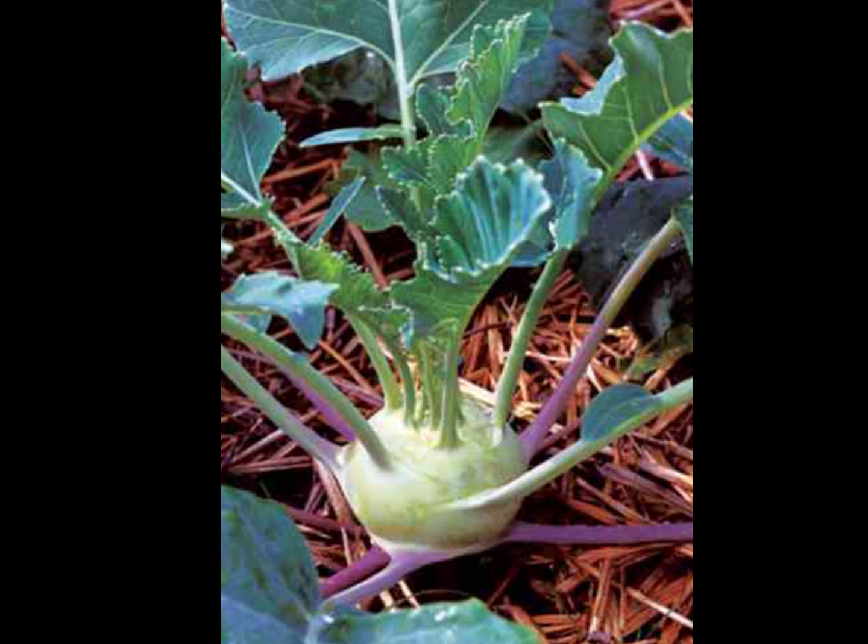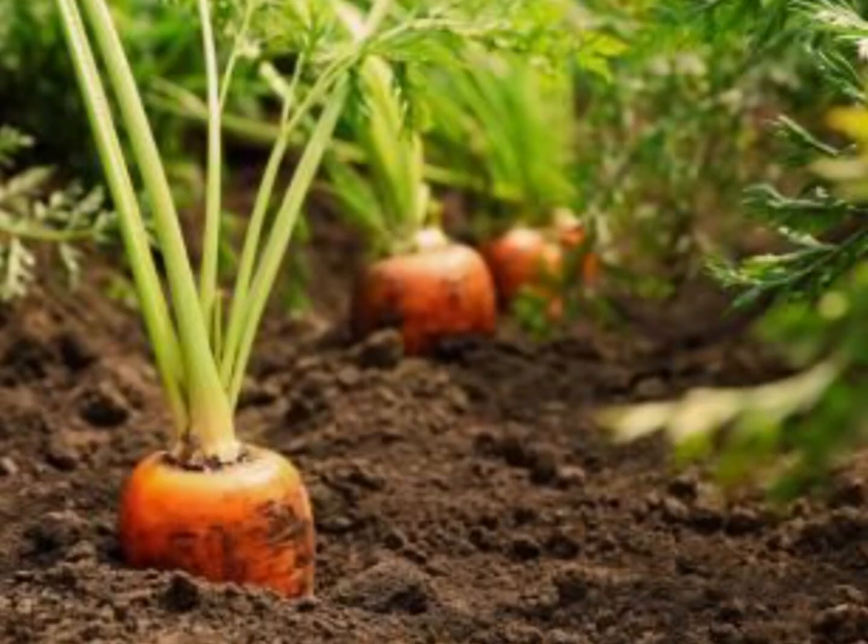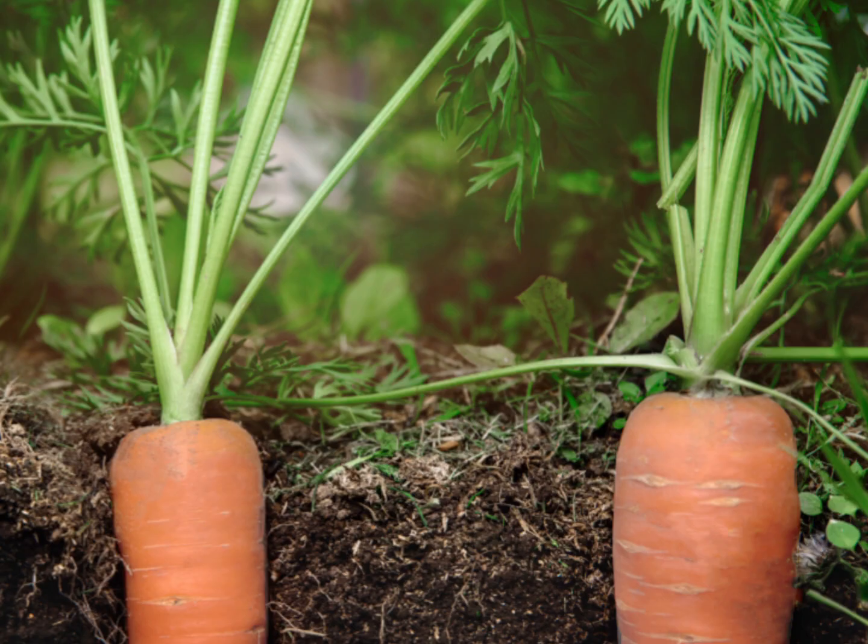Kohlrabi should be sown indoors 12 to 14 weeks before the first frost date and transplanted outdoors 6 to 8 weeks before. Snow peas are similar, however, they should be directly sown into the ground 12 weeks before the first frost date. You should directly sow carrot seeds into the ground 10 to 12 weeks before the first frost. If you wait to sow them too late, they will grow, but the roots will be very small.